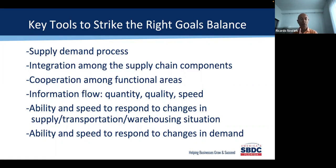So your ability and speed to respond to changes in demand are key. As I said before, you need a baseline to project your demand, but that's going to change. And your flexibility and speed to respond to those changes is crucial to keep your customers happy and keep your costs under control.